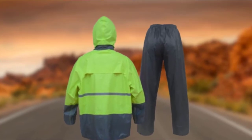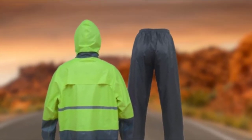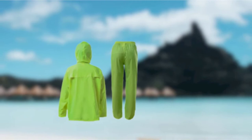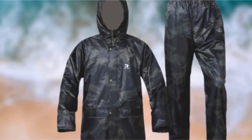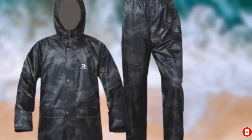While it is large enough to let you move around with ease, it can also accommodate a sweater underneath for cold and rainy days. Priced affordably, this stylish rain suit is an excellent value pick. Though it is great at keeping the rain out, this jacket doesn't have much in the way of pockets. If you need to keep items close at hand, stick to the basics, and this suit will have sufficient room.